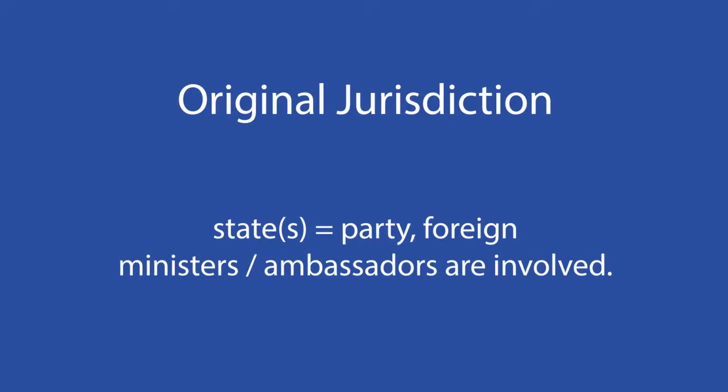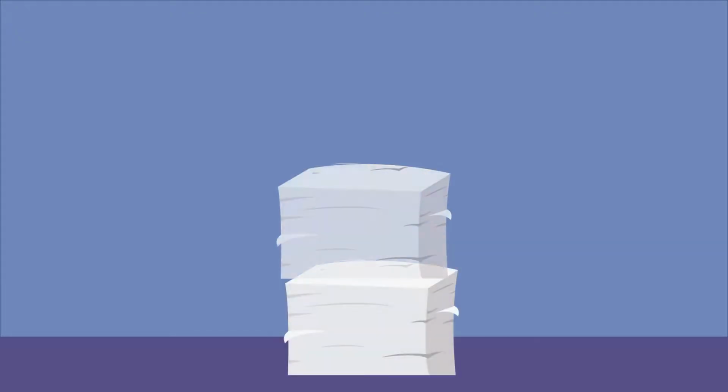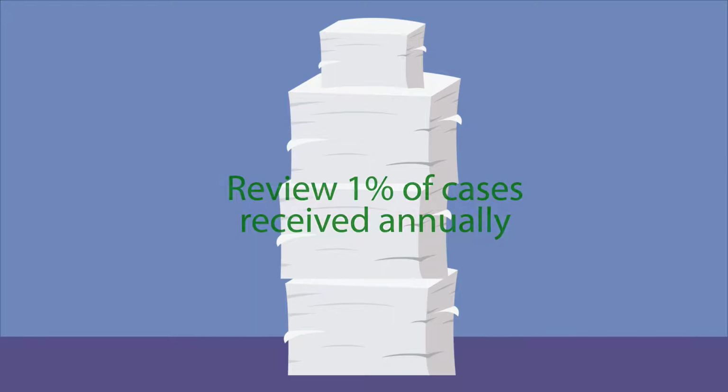If a state is a party, either plaintiff or defendant, or if foreign ministers or ambassadors are involved, the Supreme Court can be the first and only court to hear the case and decide upon it. Almost all cases the Supreme Court justices hear fall under the court's appellate jurisdiction. If a party has exhausted appeals from lower courts, they can petition for a writ of certiorari. It's a formal request that the Supreme Court reviews the case. The justices receive thousands of such requests yearly, but they can only review about 1% of them.